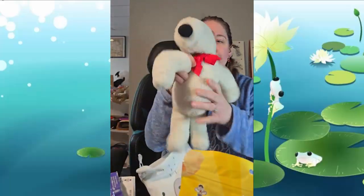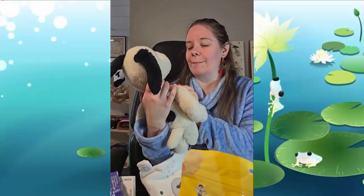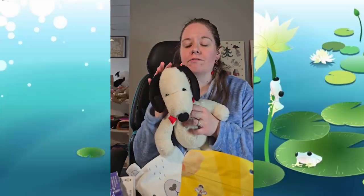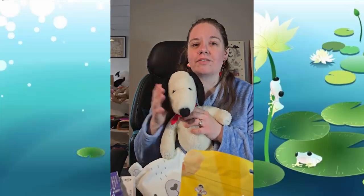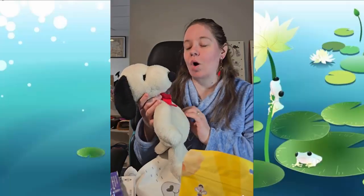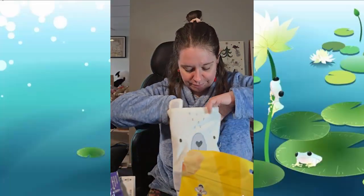Okay, so first is a Snoopy doll. He is huge. This is actually my brother's Snoopy doll that he grew up with and would sleep with every night. He loved this one, and when he found out that my youngest was super into Snoopy right now, he was like, give it to her. I want her to have it. I want him to be loved by a kid, so I'm going to go ahead and give this to her, and hopefully this is her special toy, like how my oldest has Caviar, which is her little gray and white cat.